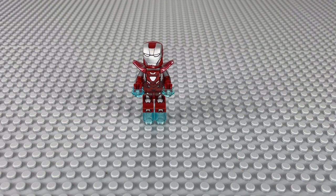And I was for sure that there was going to be a Star Wars minifigure that might have had prints everywhere. And there isn't. Marvel right now is getting that title. So that is my number three. And an easy number three for me.